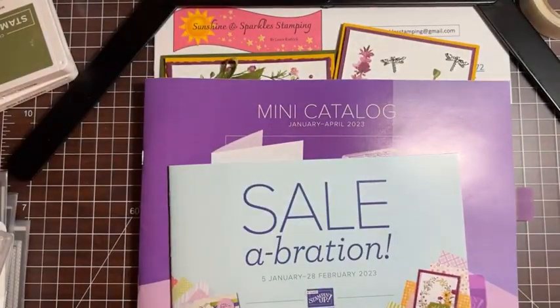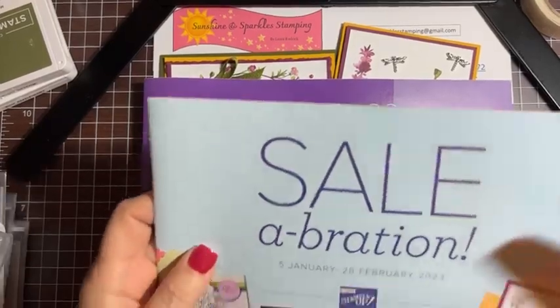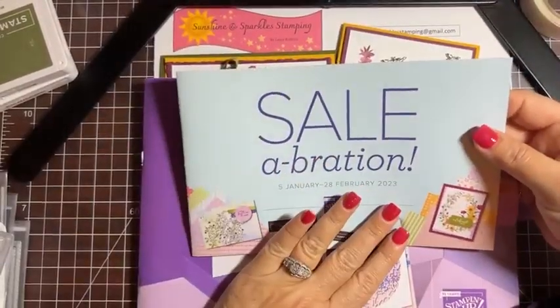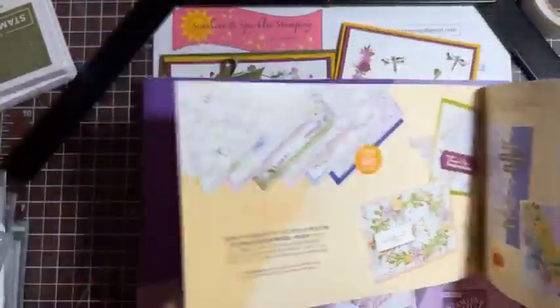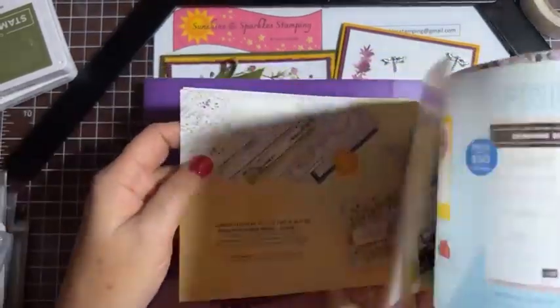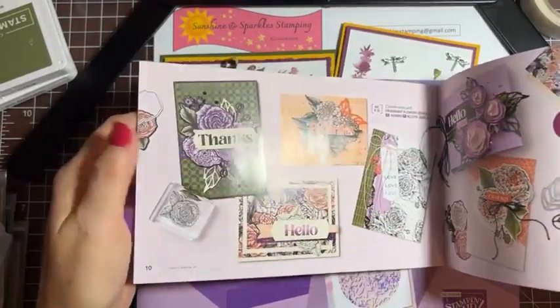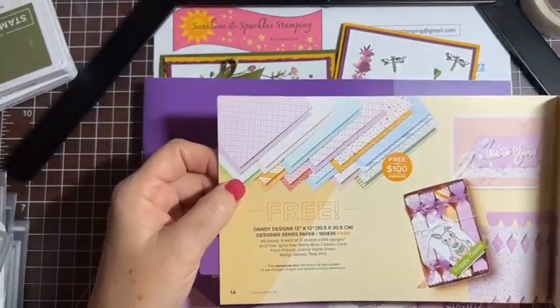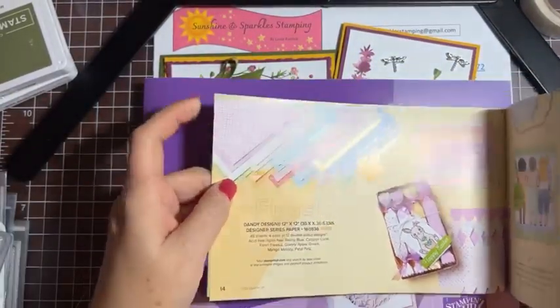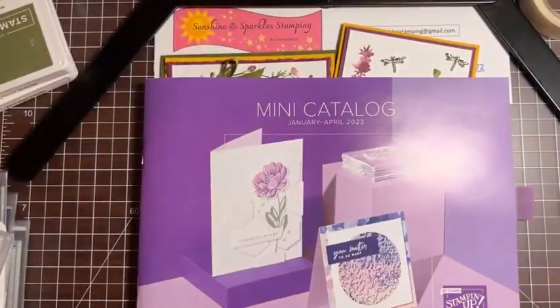All right. So here are the catalogs. Hi, Lois. Thanks for joining us. This is the Celebration catalog, and you may have seen it already. There's lots of really fun stuff. This is the paper that we're going to use tonight, Dainty Flowers Designer Series paper. I love this little farm set that you can earn for free with a $50 or $100 purchase. There's stamp sets, there's paper. This is my favorite paper, this Dandy Designs paper. It's just gorgeous. I love the pastel springy colors. So lots of fun things you can get with this.